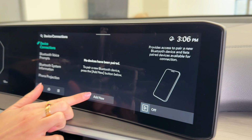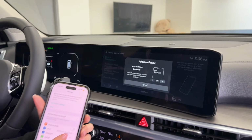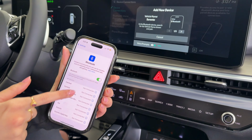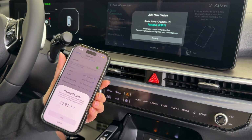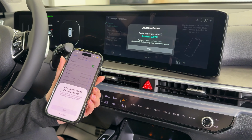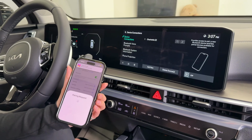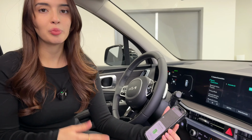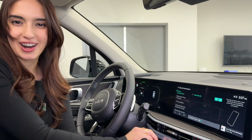From there, you'll just go to Add New, and then on your phone, you'll go to your Settings app. After you find Settings, go to Bluetooth. Sorry, the car is trying to take over my video. Under Bluetooth, you should see your vehicle's name come up in other devices. You'll then pair it. It'll give you a number code. Just make sure it's the same, and then you can choose if you'd like your contacts and favorites to sync. Because this isn't our personal vehicle, I'm going to put don't allow, but of course on your car you would want to. There we go, we got our podcast on.